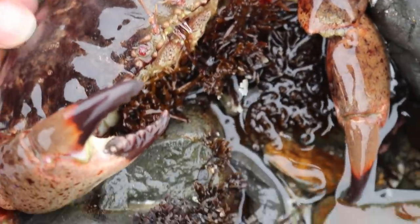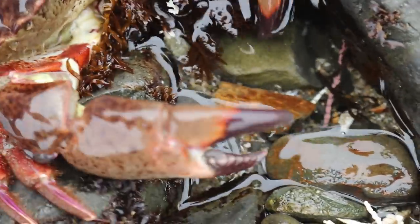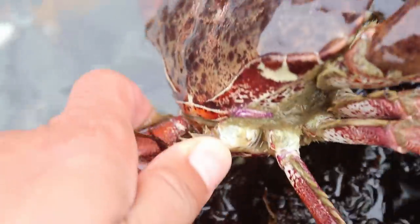So I caught a few crab. I took one claw from each of those crabs and I let them go. There have been issues in the past with domoic acid and the crab butter, so I wasn't going to cook them whole. I just took one claw from each. So I have four claws here, and I'm just going to boil these claws.